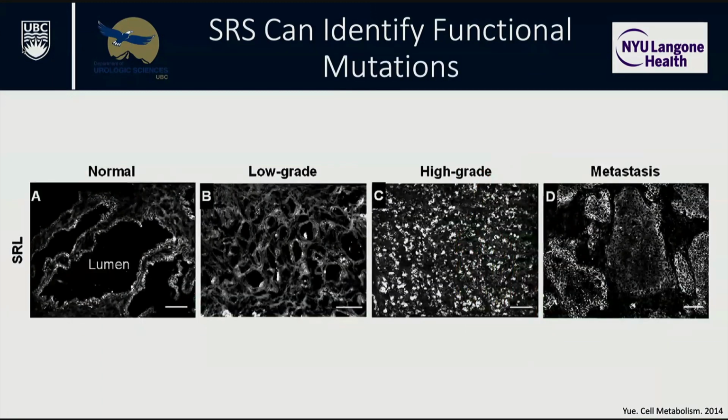This is a publication that was looking at stimulated Raman spectroscopy, and they were looking at a wavelength which correlates with cholesterol, and they were able to identify mutations in the AKT pathway, which is associated with high-grade prostate cancer. So, different wavelengths can be useful for actually identifying genetic mutations.